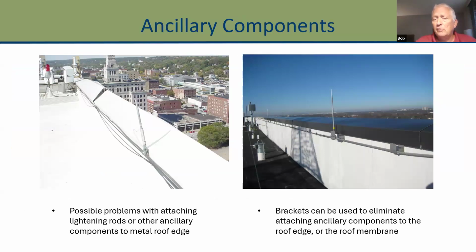So what do we attach to it? Most common, this is lightning protection. Could be signage, could be lighting or something like that. But the basic thing is don't attach stuff to your edge metal system. They're designed to resist that negative pressure wind load. They're not designed typically to withstand a lightning protection that becomes a sail up there moving around. Cabling can limit the thermal expansion and contraction, add extra weight to it, can be a problem.